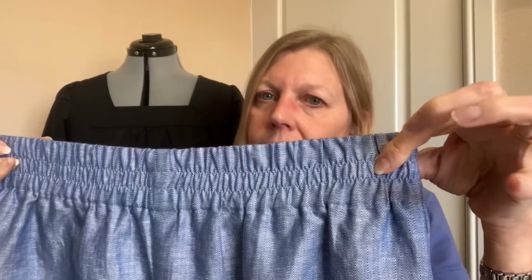So yeah, there's some really nice details on these. I'll just take them off the hanger for you. The first one is this quite high waist, and the instructions tell you to do 2 lines of top stitching on that waist. It has a double effect. It's a design feature. It gives it kind of a paper bag waist effect, or a tiered effect is how they describe it on the website. And it also stops that elastic twisting around as well, which I quite like.